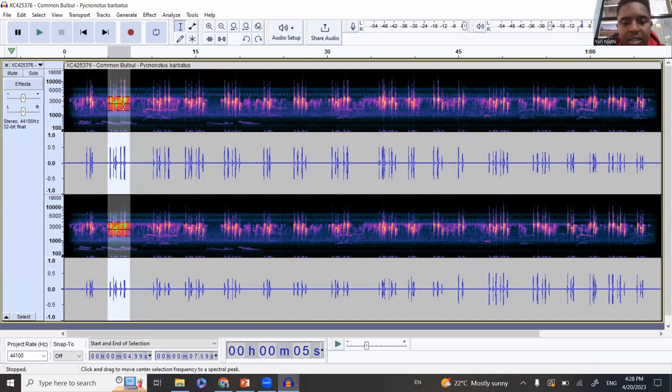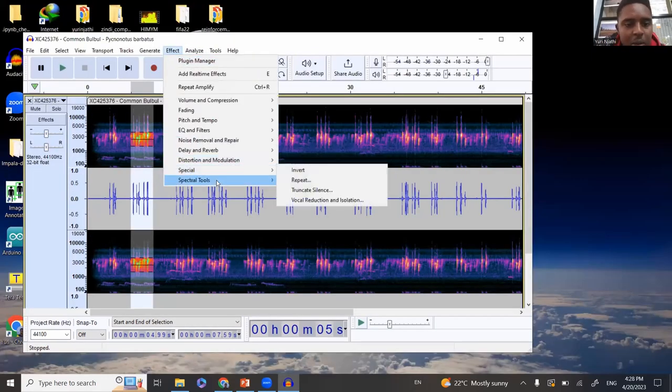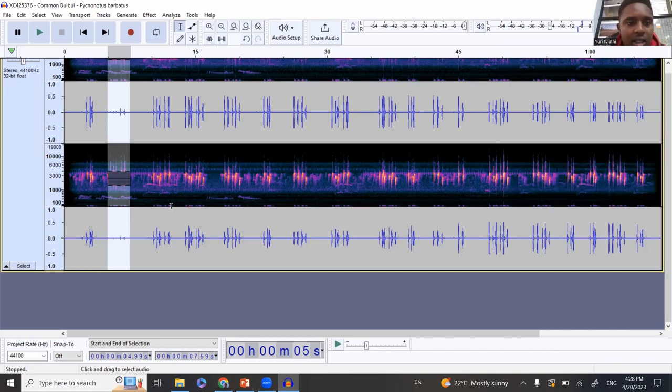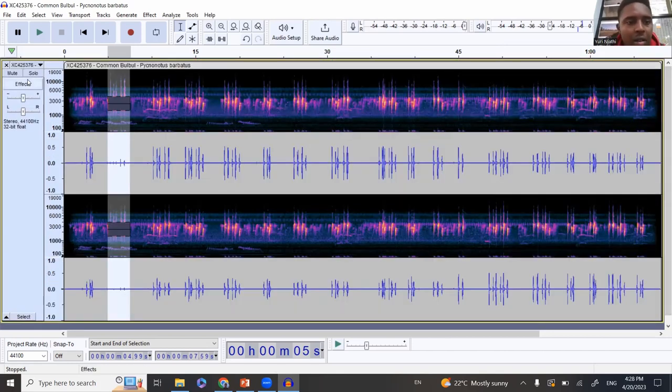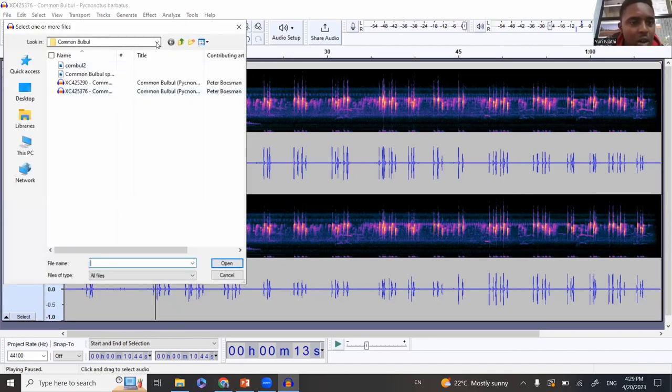If you want to investigate parts of the spectrogram, I find this tool useful. Go to effect, spectral tools, and you can delete a part of it. It's empty. Then you can investigate it and see the difference between that and something else. You can also try with a different one. Let me open the WILDLABS Tech audio, which had a lot of noise.